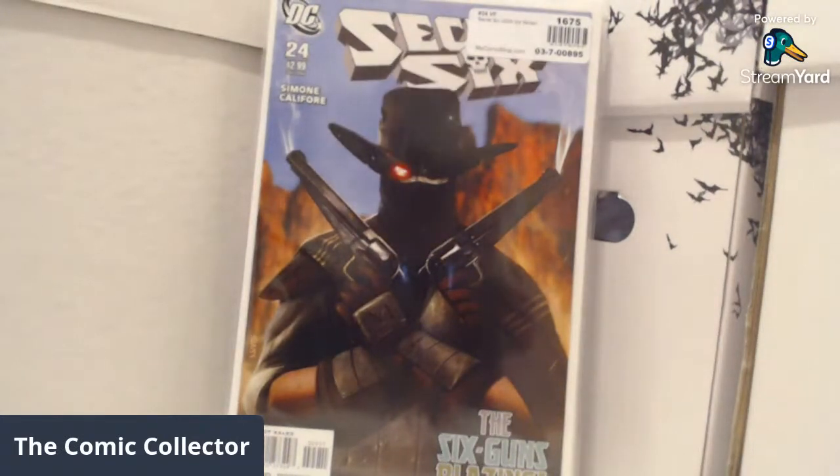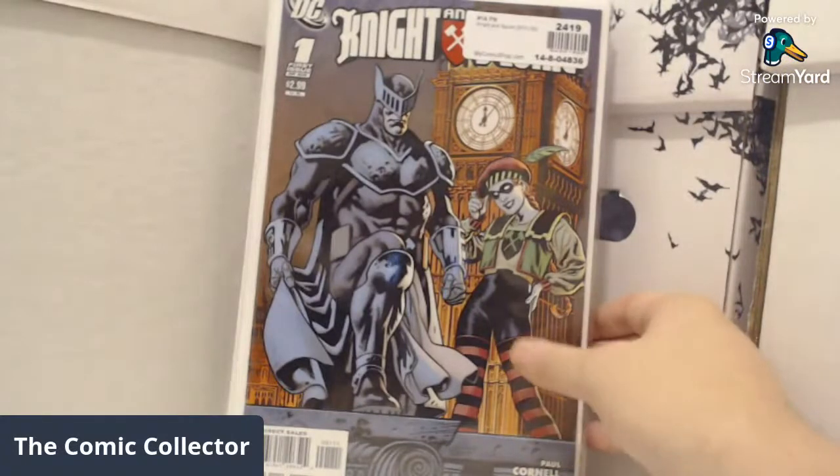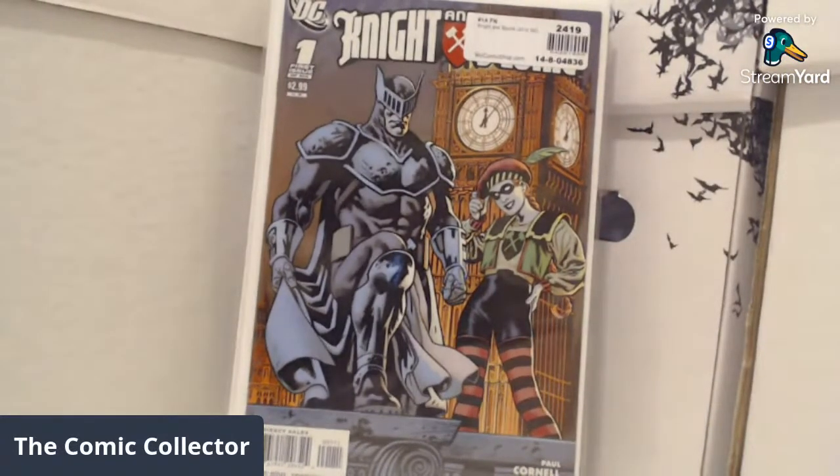This next book is one that's always on my mind when I'm out and about, but when I go to, I can't find it. And when I do a comic shop haul or something, I always forget about it. And that is Knight and Squire issue 1. Only issue I needed to finish this cool mini.